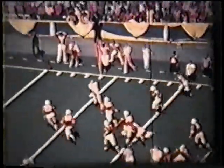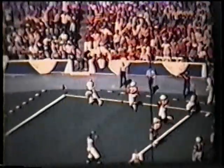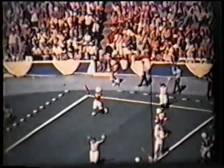From the Texas 20, second and 16. And off to Pruitt over right tackle at the 15, 10, 5, touchdown! Oh, he just exploded. It's the jet. That's all you can say. He was through there so quick.